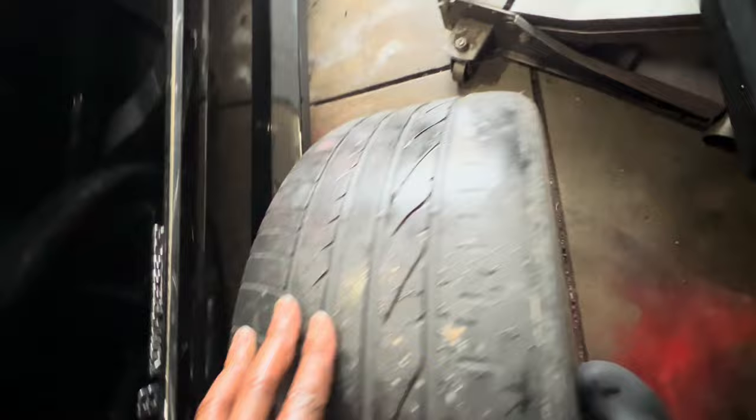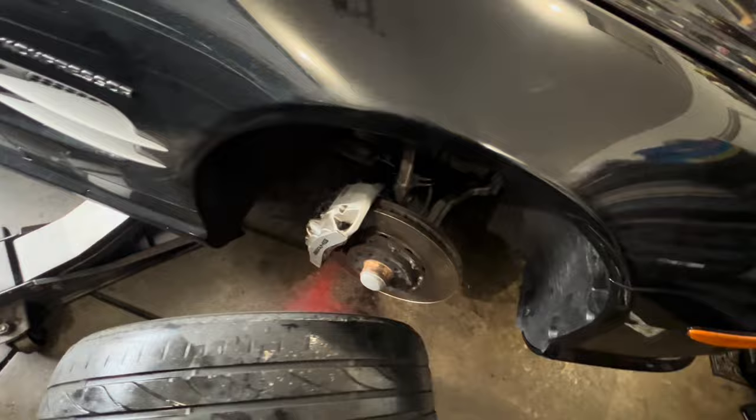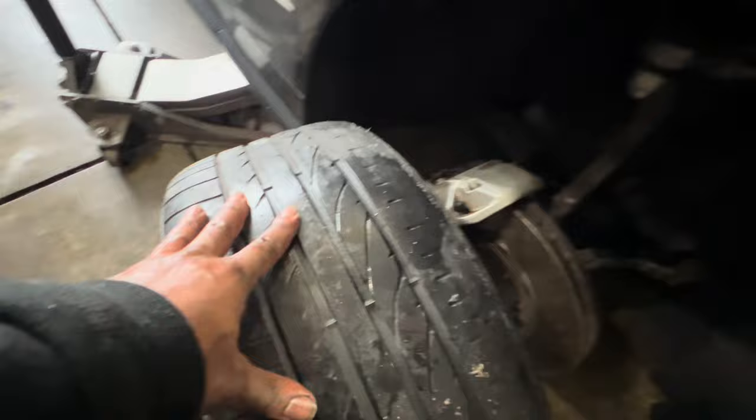The camber is going in, it's tilting in at the top, and it needs to be brought out some. So that's an issue that he can resolve. You can do alignment before or after the coilover conversion. It doesn't matter. So I'll make the customer aware that he has uneven tire wear.